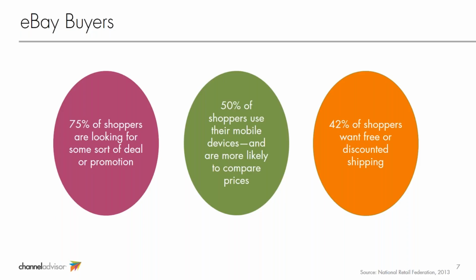What we also find is that eBay buyers are loyal eBay buyers. They will be loyal to eBay, the marketplace, and they will come back time and time again to find the products that they need. So again, I will keep harping on about this, but it is imperative to be on this marketplace.